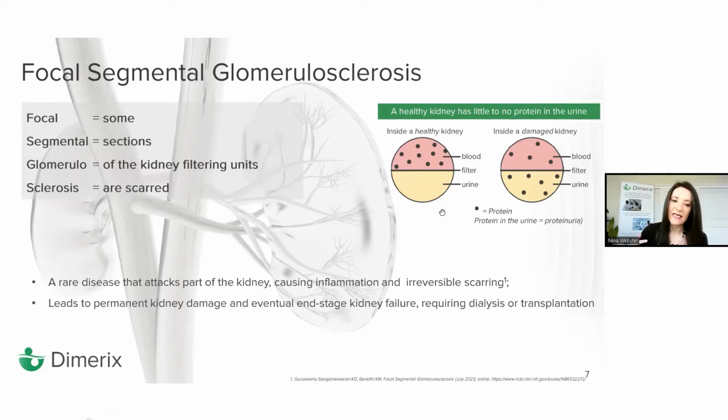What happens is as the kidney becomes damaged over time and scarred, it becomes quite leaky and you end up with protein spilling into the urine, and we call that proteinuria. I mention this because this is one of the measures that we'll be talking about later, because protein in the urine is a measure of how your kidney is functioning and how fast kidney is declining.